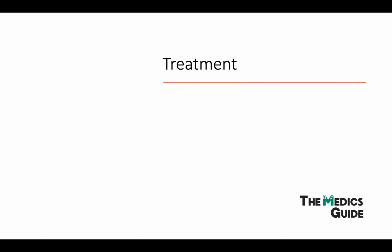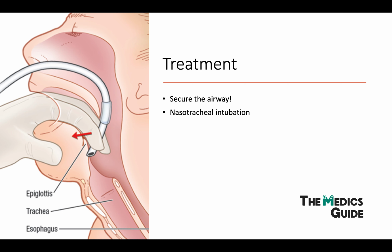Treatment-wise, always the first thing to do, never ever to delay, is to secure the airway, and that's because airway obstruction is something that we really need to avoid. We can do this by nasotracheal intubation, as the picture shows, and we normally do this straight after the laryngoscopy. In emergencies, we may do a cricothyrotomy or a tracheotomy.